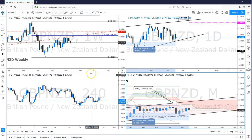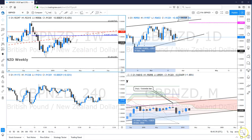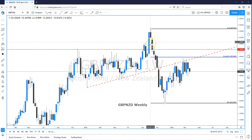If we break down to the weekly chart, again we can see an impulse move to the downside after that doji on the monthly chart was formed. We have recovered, but we've got a 61.8% Fibonacci level at 195.77, and that's quite important when we break down to the next time frame.